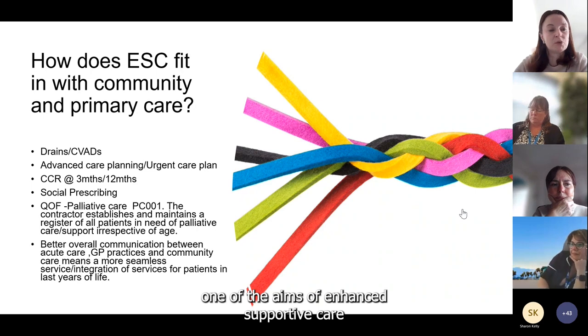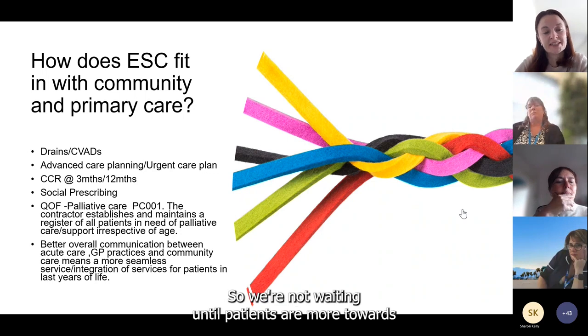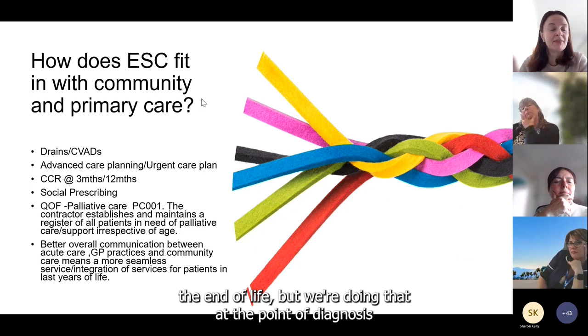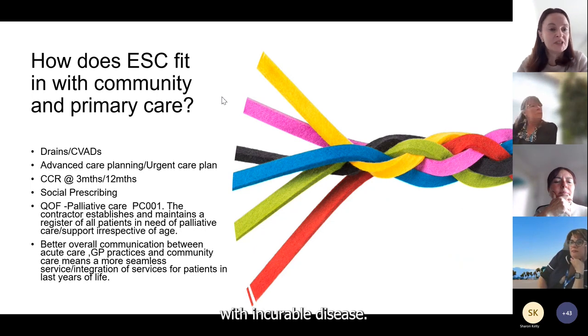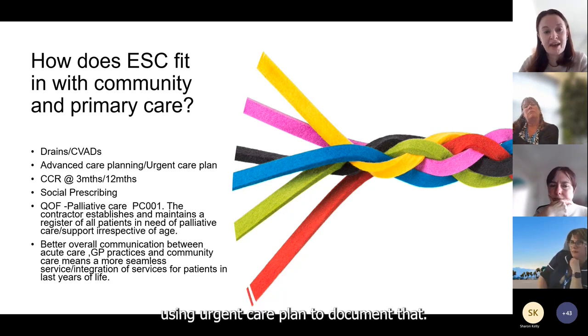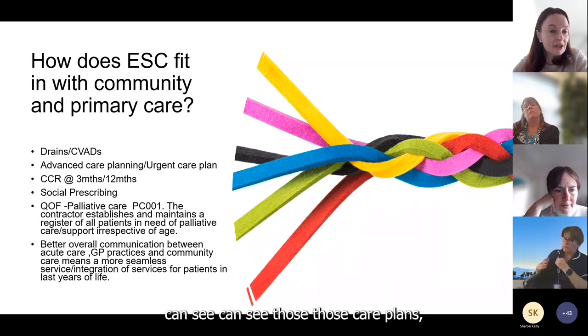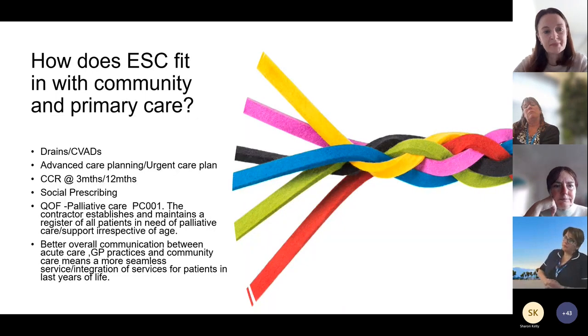One of the aims of enhanced supportive care is that we bring conversations like advanced care planning forward. So we're not waiting until patients are more towards the end of life, but we're doing that at the point of diagnosis with incurable disease. So we're having those conversations early, and in London, using Urgent Care Plan to document that, so all our colleagues across the sectors in London can see those care plans.